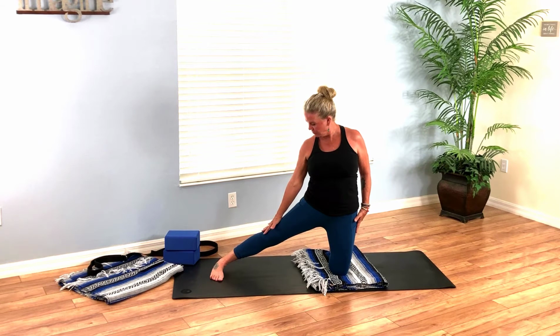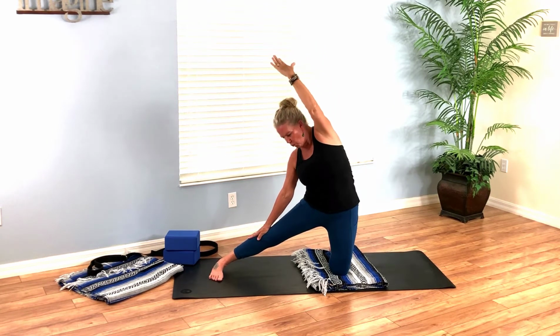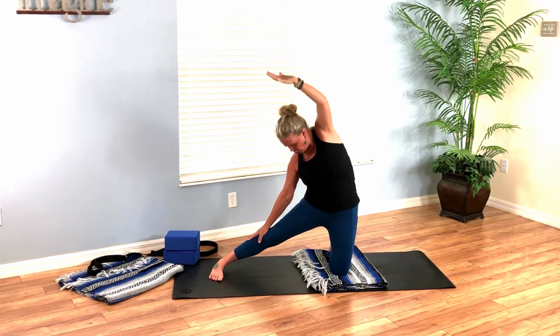Right hand comes to the right thigh, left hand reaches up, and then you take a little side body stretch over, extension now through the left side of your body. You might even take your gaze up and underneath the left arm. Make sure you're not rounding forward with the left shoulder. Pull it back, look up, stretch over. Beautiful. One more big breath in. Stay for the exhale. And with your next inhale, rise up.